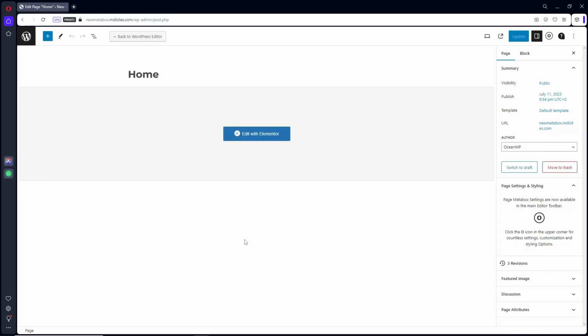For this tour, we are using the dev versions of OceanWP and Ocean Extra. Speaking of tours, meet your new Metabox settings for the first time.